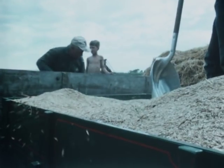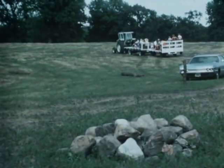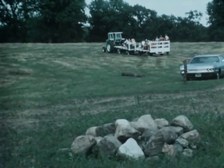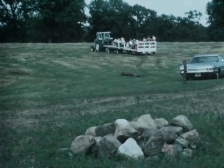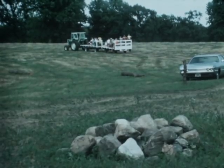It wasn't a hard day of flailing of the 1840s. It wasn't a full day of threshing, as many remembered from the early 1900s. But it was a big day of enjoyment and experiences for both the participants and the observers.